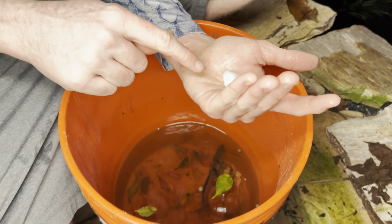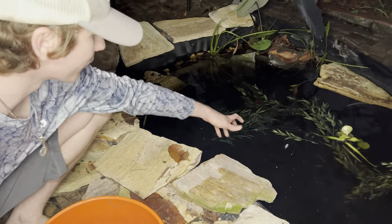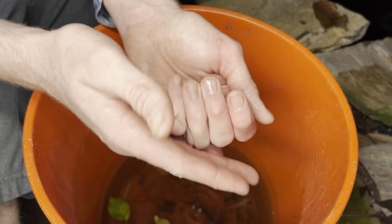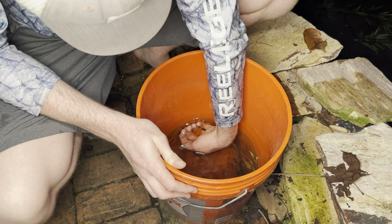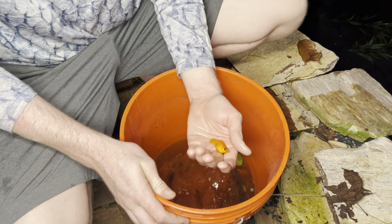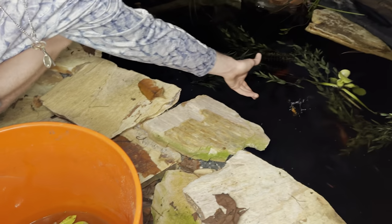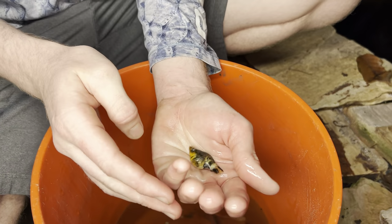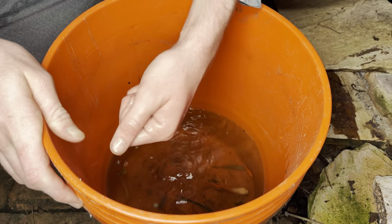Look at that. It's dumpy. So funny. All right. There goes one. Look at that. I love the one with the black head. He's so cool looking. In they go. Oh, this one's fully orange. That is sick. In he goes. One. Right there. Sick. Gotcha. That's a platy right there. Oh, that's really neat. In he goes.